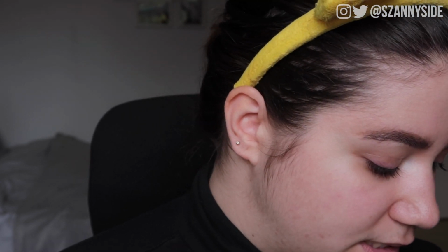So here we are on a primer and I just took my Morphe M506 and dipped it in the shade Zomer. And I tried to do a more Nikkie style eyeshadow, so I brought this shade in my inner corner and I'm just gonna bring it quite high up in here and blend it. And I will bring it to about halfway across my eye.